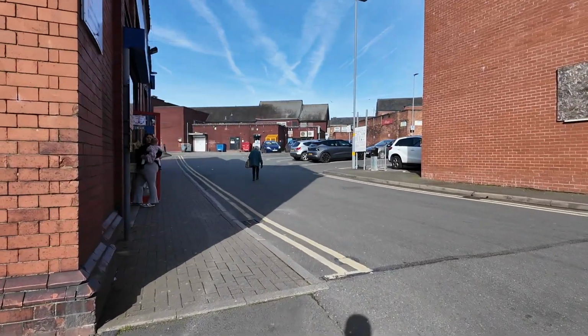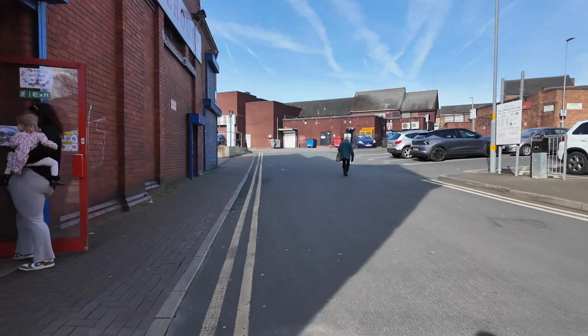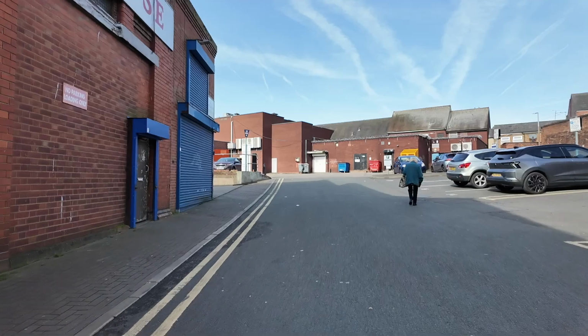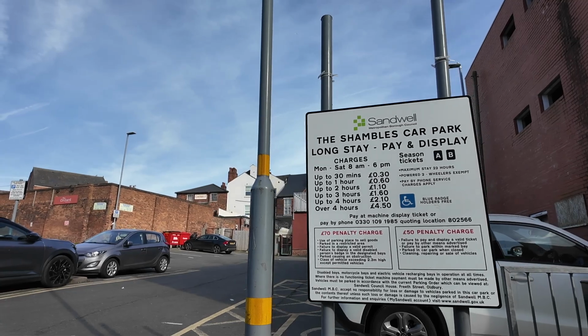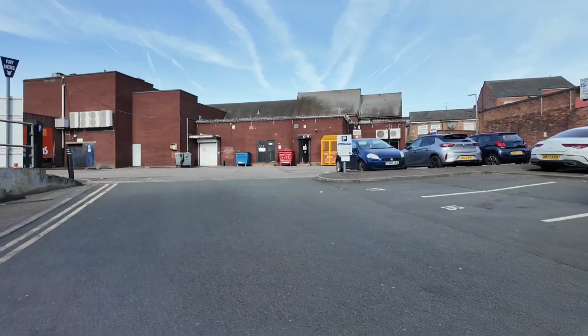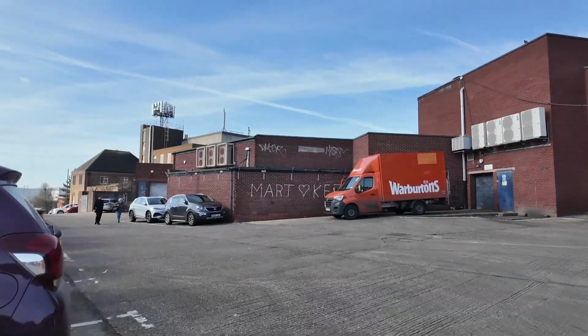Now if you come up here, this is where we used to park, because just ahead of me here used to be the Co-op, the supermarket. Look, how much are the prices here to park on the Shambles car park? But if you want to do an all day, it's $4.50. Yeah, this is where we'd park to go into the Co-op. Somebody loves the market.